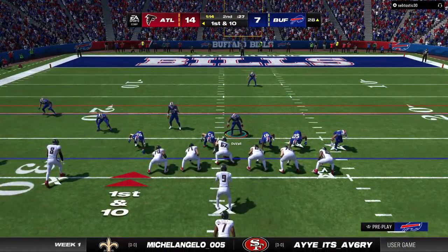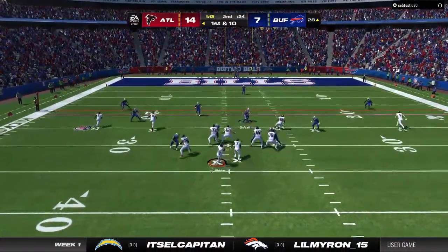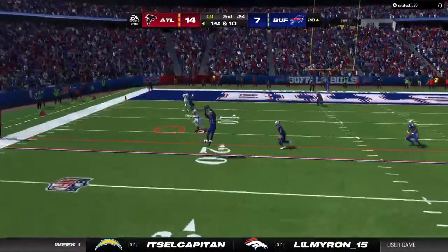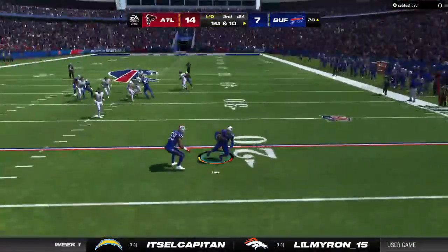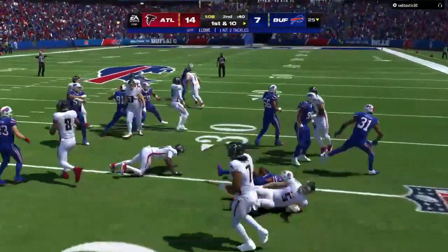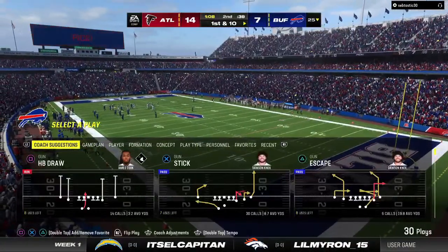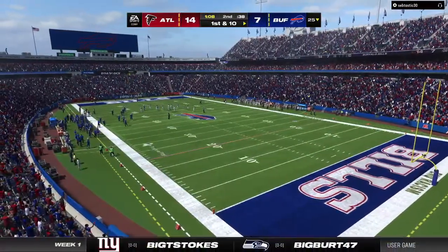Now, the beauty of extending a play is sometimes your receivers find their way open, but oftentimes you end up closing down part of the field. Well, this is intercepted. They get Ritter for the 3rd time. Julian Love picks it, and the Bills are going to take over once again at their own 25-yard line.